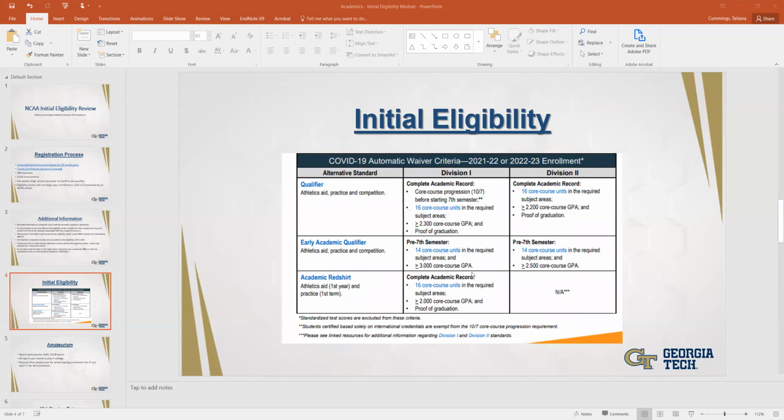So qualifier status. In order to be a full qualifier, and that's to receive athletics aid, practice, and compete, a prospect must complete 16 core courses. 10 of those 16 must be completed before entering your 7th semester, essentially entering senior year. Out of those 10, 7 need to be English, math, and science. And that's something you essentially can't make up. So if you don't get the 10 before your senior year, unless you ask the institution to file an initial eligibility waiver, the best thing you can probably be is an academic redshirt, and I'll get to that later.